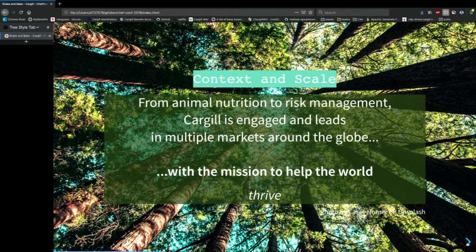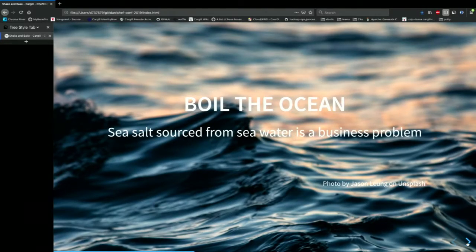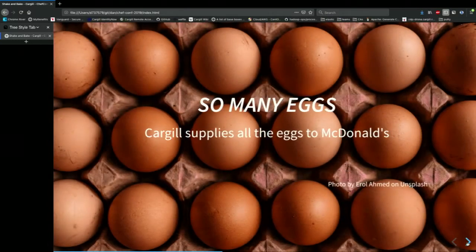So we'll talk about two things about what specifically Cargill does, if you don't mind jumping to the next slide. Anyone heard the phrase "don't boil the ocean" or "stop trying to boil the ocean"? Well, Cargill, as part of our food ingredient business, we sell sea salt. Cargill has the business problem of boiling the ocean. We literally have to evaporate ocean water to get the salt out in order to put it into a resellable container so that you at home can put sea salt on your ingredients. Cargill has to figure out ways to sustainably boil the ocean. Like, we just don't get to go, "No, don't do that." No, we actually need to do that. So sea salt is sourced from seawater. That's a problem that we have.